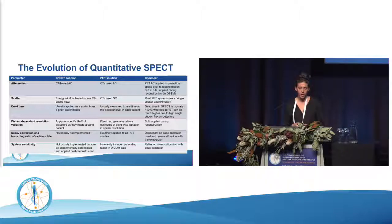compared to PET, which does use the CT data for the scatter correction. Dead time correction historically hasn't been as big an issue for SPECT quantification as in PET because we haven't had that same really high flux of photons impacting on the detectors. However, having said that, if we're looking at certainly applying quantitative SPECT for something in the theranostic sphere or for post-treatment dosimetry, we're going to be dealing with high amounts of activity in the field of view. So certainly dead time correction is an issue and I think it does need to be addressed.